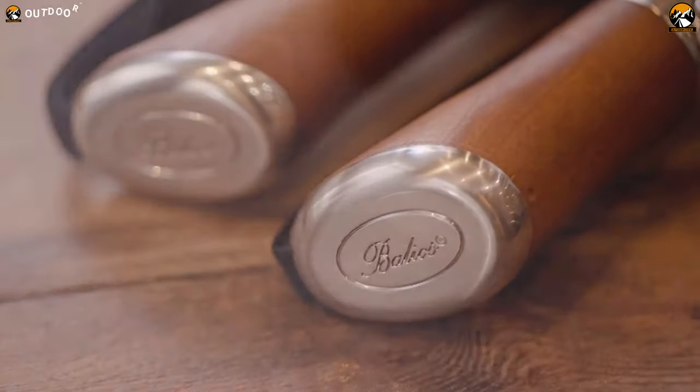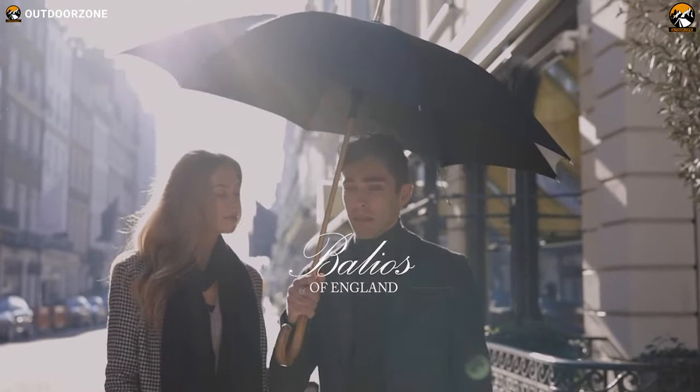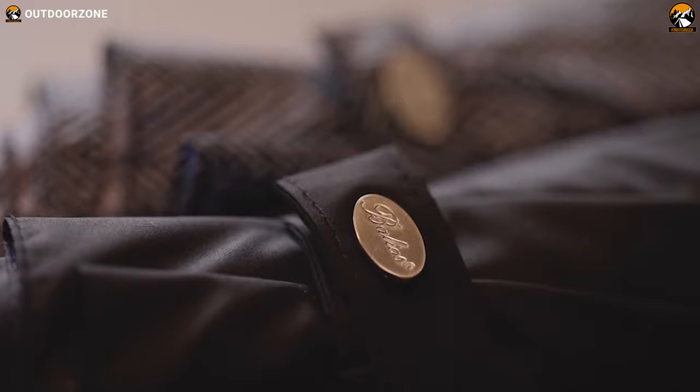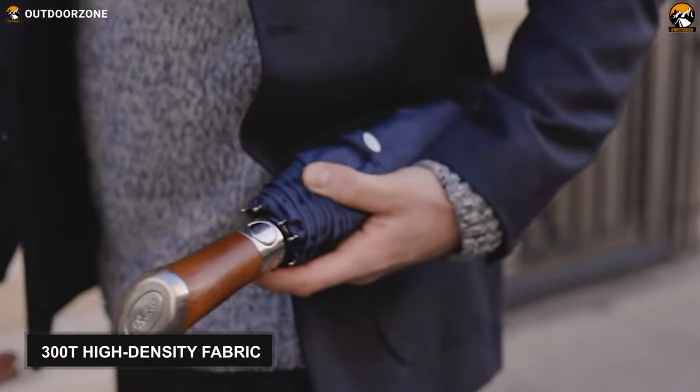Balios is reputed for making products with the finest quality materials that illustrate beauty and pride. So, undoubtedly, this Balios folding single canopy umbrella will give you a stylish look besides protecting you from the sun. This umbrella comes with a superior quality canopy made from 310T high-density fabric. This fabric can easily repel water and provide sun protection.